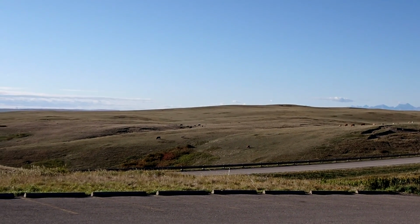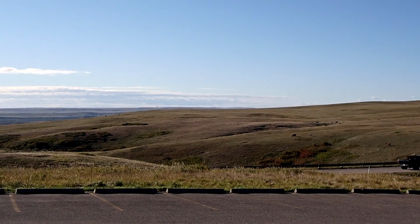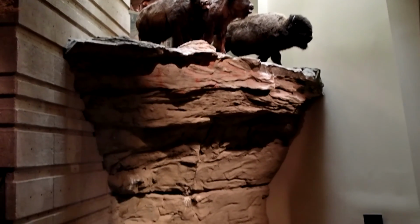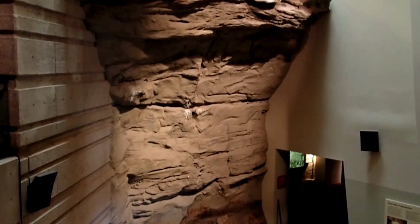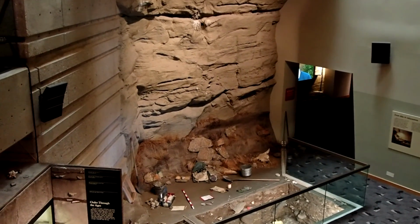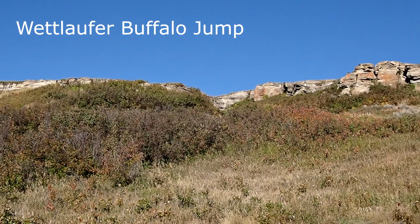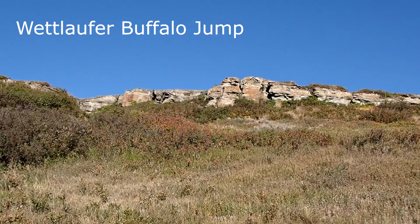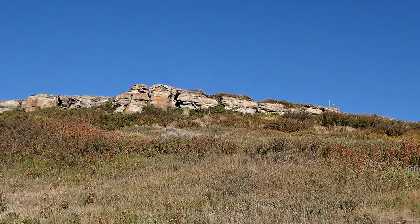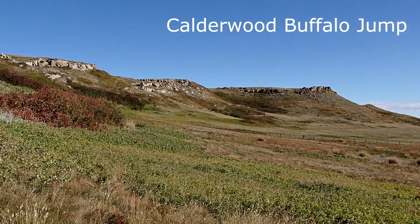For those of you who may not have heard of a buffalo jump before, Indigenous people in the plains areas would drive the bison towards a cliff. The animals would then fall to their death, or if they were injured, they would be finished off by the hunters. The bison were then harvested for their meat, skins, and other body parts. Remains of bison were found under Head Smashed In, as well as 2 other nearby jumps in the area. The Wet Locher just over the parking lot, and the Calderwood jump to the north.